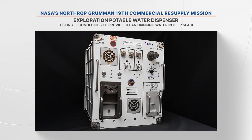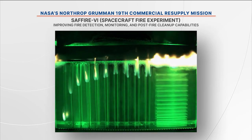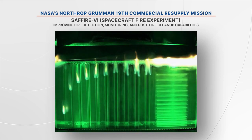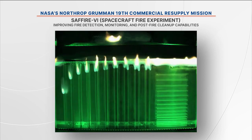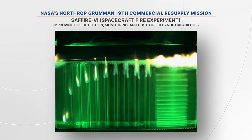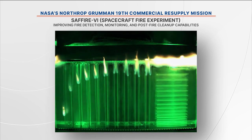After Cygnus departs, its mission is not over yet. It is actually going to remain in orbit until early January for a very important experiment called Sapphire. This is the sixth and last of this series, building on previous results to test flammability at different oxygen levels and to demonstrate fire detection and monitoring, as well as post-fire cleanup capabilities.